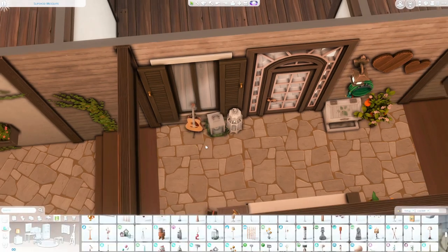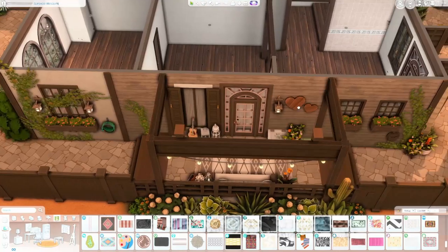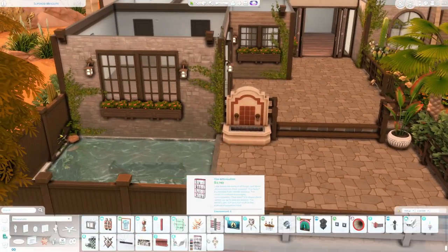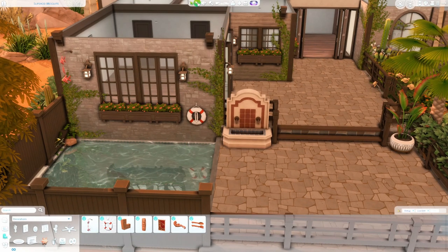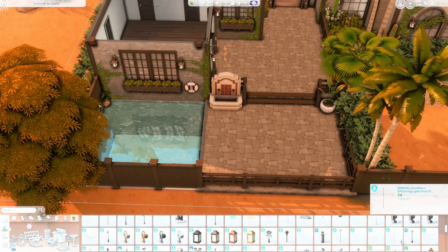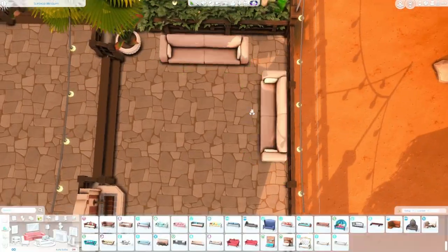So yeah, but again, I'm sorry if you heard anything squeaking. It's my chair. I don't know why my chair is being so squeaky today. It's very questionable. But yeah, again, I'm so happy about this build and how it turned out, and I hope you guys like it too.